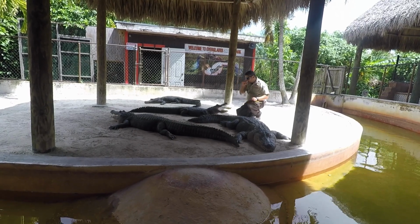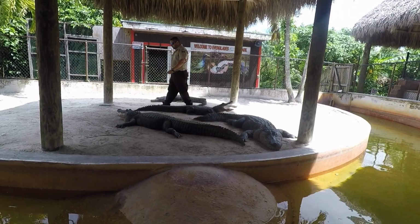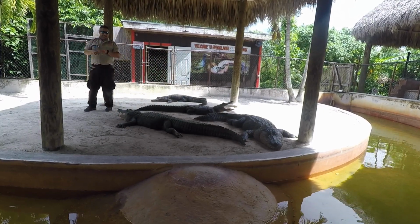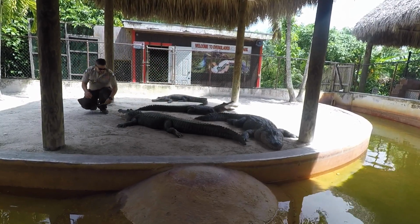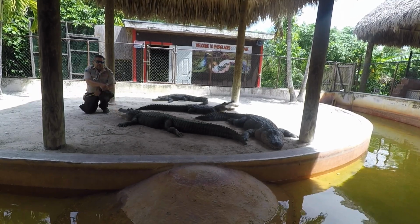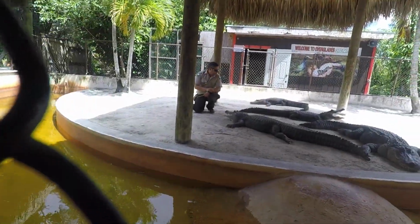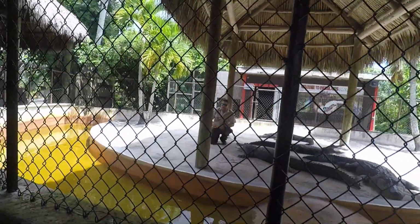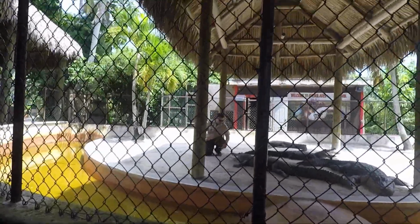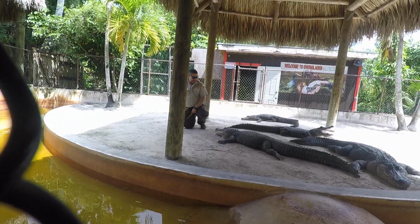Very small brain. Now gators cannot see directly in front of them. If I were to put this stick in his mouth, he can't see it, okay? But if you look at their jaws, you're going to notice all these little black dots everywhere. Those black dots are also inside the mouth. Those are sensors. If anything touches them, they react to it. That's why I use a stick.